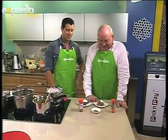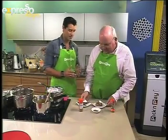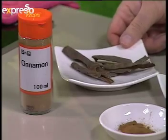That's sort of cinnamon and apple pie. Anything that's got cinnamon in is fantastic. But here's how we're going to do it. So let's talk a bit about cinnamon here, because as much as I love it, I actually have no clue where it comes from.